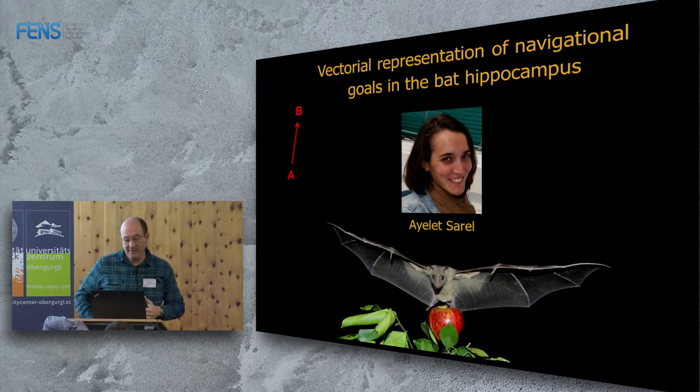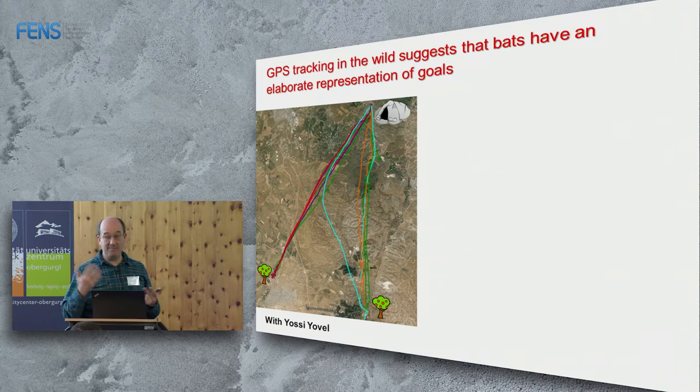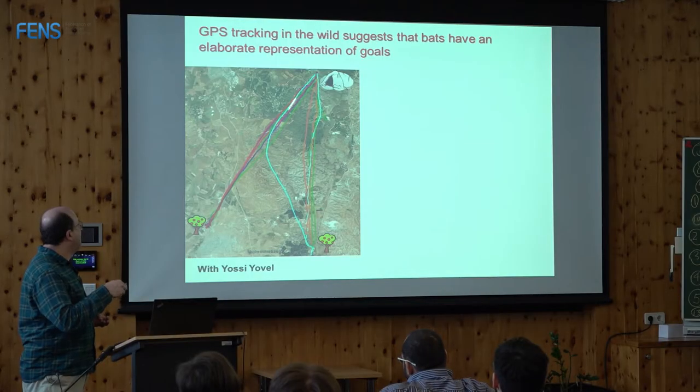It just does not exist. So Ayelet Sarel, a PhD student in the lab, has asked this question. And just to show you that bats know where their goals are outdoors, this is from some newer data that we collected together with Yossi Ovel, my former postdoc, who now has his own lab at Tel Aviv University. This is a bat that we recorded.